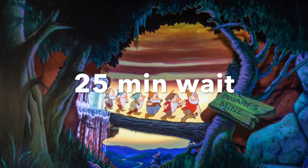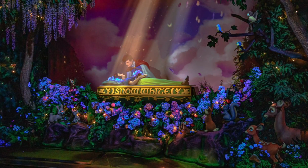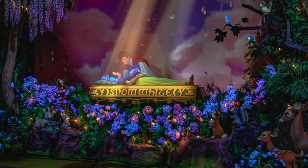It's important to know that pretty much every ride in Fantasyland, but the Teacups and Casey Jr., I believe, close down during the fireworks and open back up about 20 minutes after they're done.